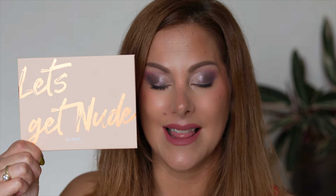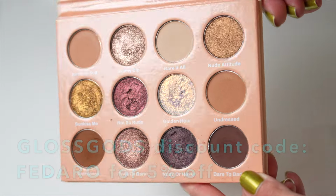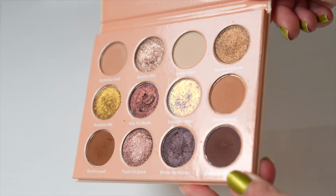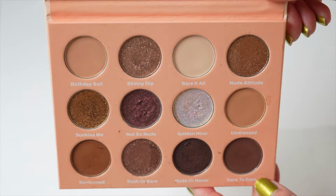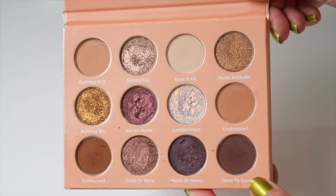Up next, we have an indie brand. It's Gloss Gods with the Let's Get Nude palette. And this one has definitely become one of my favorite palettes for summer because this palette has such beautiful shimmers. The color story is very neutral. We have some peach tones, we have some brown tones. There are some pops of color with a purple shade, and there is one shade, and that is the absolute star of the show, and that's the shade Golden Hour.